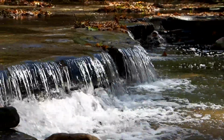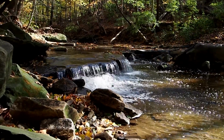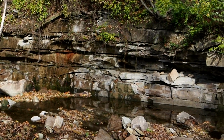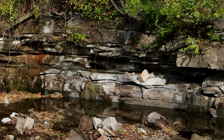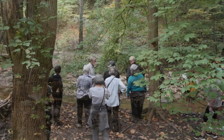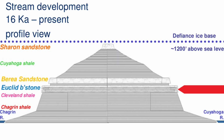And as we go down, the stream will cut through the Bluestone, and we'll see it in the section, in the side bank, get thicker and thicker and thicker till it's about 15 feet thick when we leave this area here, okay? And so the Bluestone is lower than the sandstone. To put it another way, the Euclid is lower than the Berea, and if it's lower, it's older.